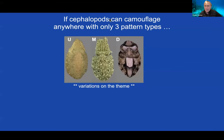So they don't have 10, 20, or 100 camouflage patterns. They have three basic pattern templates, and they can do variation on each one of them. So now this makes it a little easier for the brain to make a fast decision. It only has to really decide on one of three or four basic pattern templates. So that's basically what we have found out. There's a lot of variation on each theme.